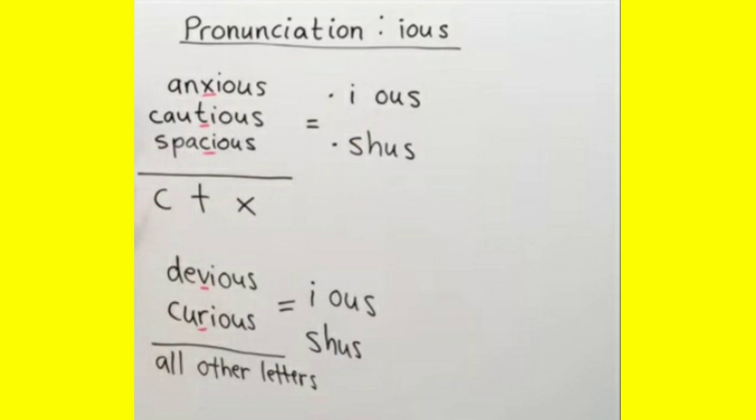I want you to listen carefully and decide, what am I pronouncing? The first word is devious. Devious. Do you hear eus at the end, or do you hear shus? Devious. Okay, you probably heard this one, and that's correct. What about curious? Curious. Again, we hear eus. Why are we not saying it like shus? Well, it's because the letter before the I is not a C, it's not a T, and it's not an X. So this is the rule for all other letters. So the ones you really need to pay attention to are the C, the T, and the X. If it's a different letter, we pronounce it as eus.